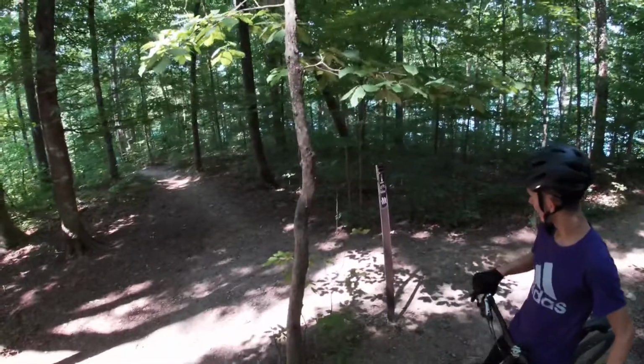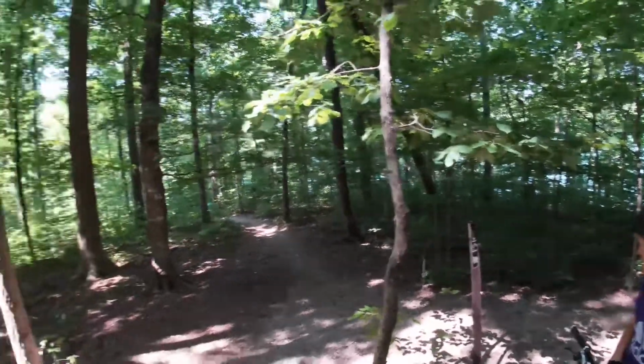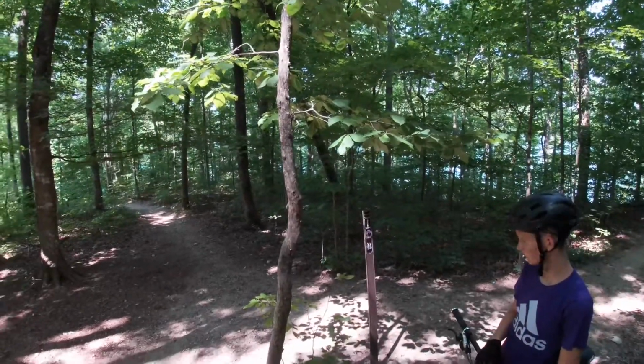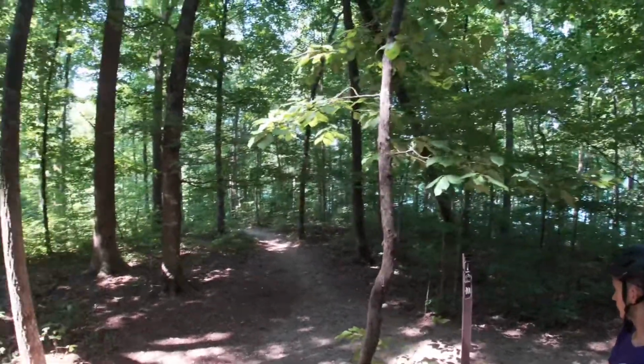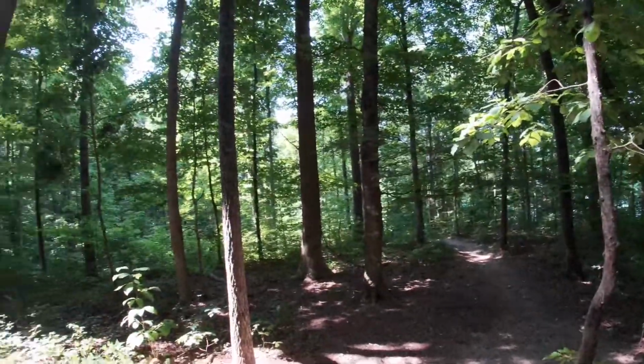So this is the start and end of the blue trail here called Mill Creek Loop. We've looked at it a little bit. It looks pretty steep, like a long, long uphill, but a lot of downhill too. So we might hit this later tonight. We'll see how my knee's feeling, but I just wanted to show you guys. It's called Mill Creek Loop. I think it's like 7 miles.